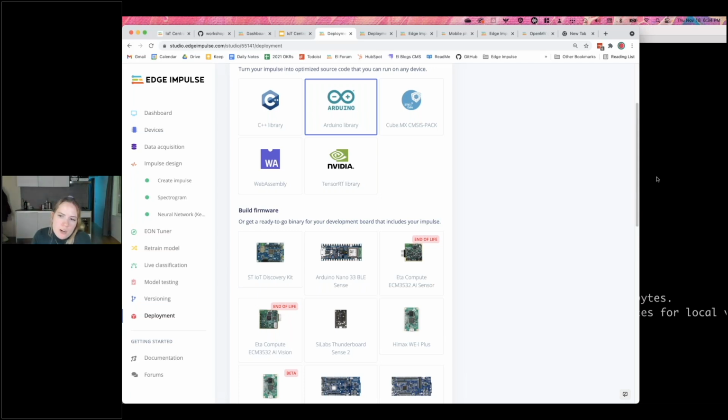Is it not necessary to work with the Arduino software? We are using the Arduino software. We're just using the Arduino CLI. But you can do exactly what we did today with the Arduino IDE as well.